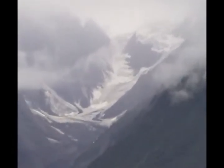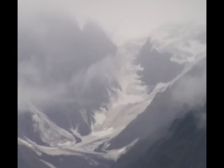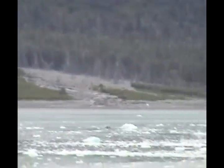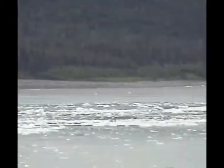Yeah, that ship's still pointing away from us, Barb. So is it going up into Disenchantment Bay? One of these has to turn out. I don't think that's the direction. To the left is Disenchantment Bay.